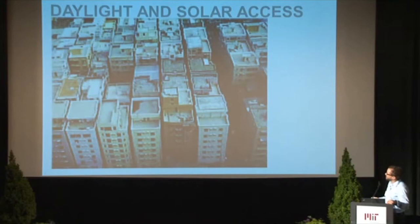This is a city block in Shenzhen. I think they have other problems than just daylight access and solar access problems. But this is daylight and solar access not only for the buildings, which sometimes we have, but also for the public realm. So what is the process? These are the opportunities and challenges.